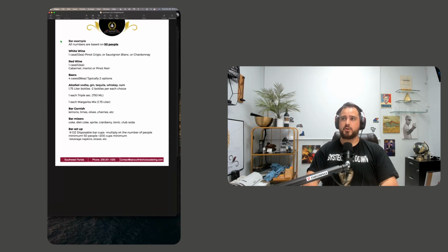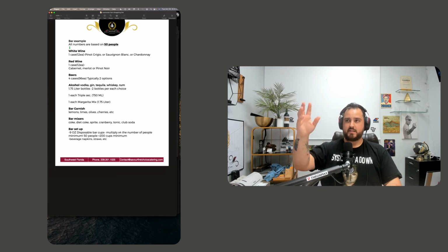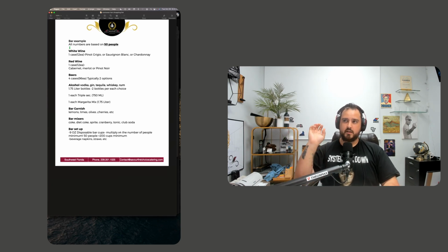This is a super generic example of what we would pack per 50 people. There's nuance here, and there are always going to be situations where your guests know better than we do. For an example, we send this because it is tried and true. It's just a shopping list for their liquors and how much they would need to serve everybody without running out of anything. And this is only assuming that they do a full bar.